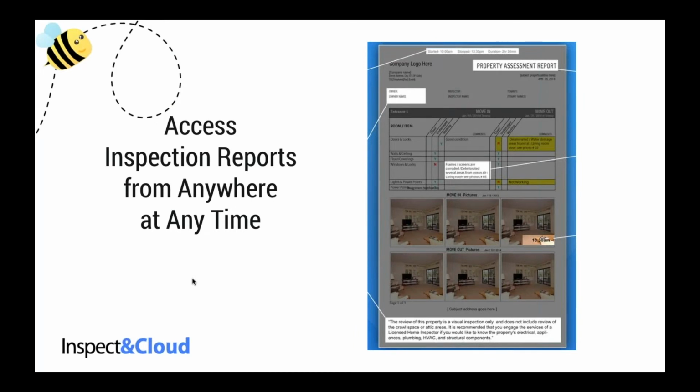Of course, our reports can be accessed from anywhere. I've already spoken about that. And the reason that this is valuable is that when a property owner calls you and wants to know something about the status of their property, it can be embarrassing if you can't find an inspection report or don't have access immediately to give them the answer that they're looking for.